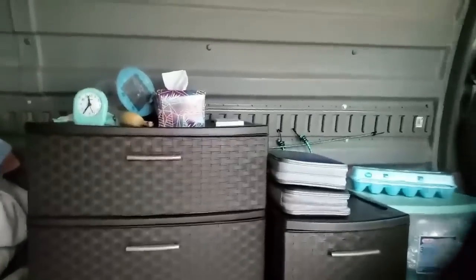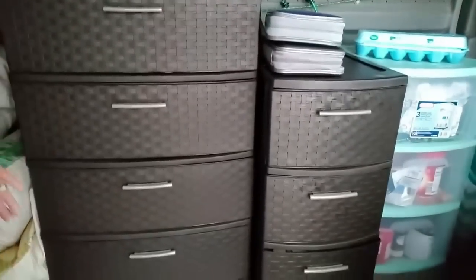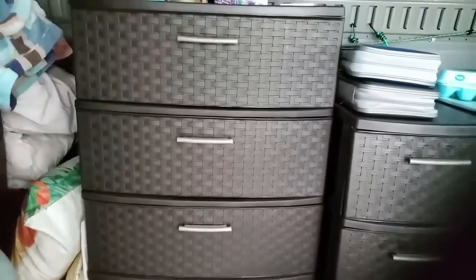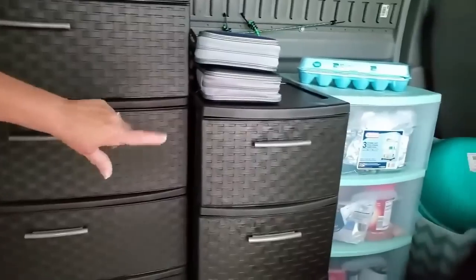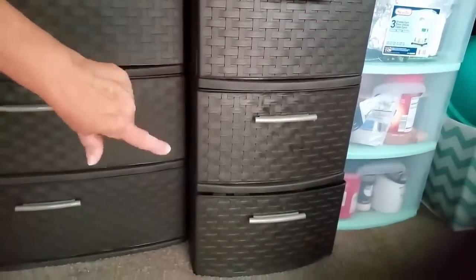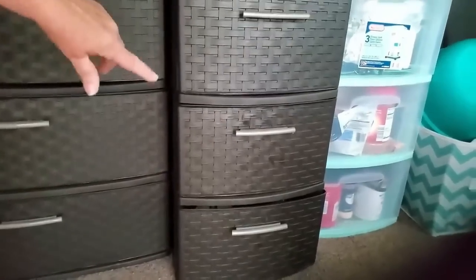Great. And so really you've done for the rest of the van what I call a no build build. Right. Is there any carpentry in here? No. There's no carpentry. And so you've just put in plastic drawer units. Right. Yeah. I have room for my towels and washcloths in the bottom, and then my pants or shorts, my pajamas in this one, and my blouses in this one. And in this one I have my plates and bowls. I have some groceries in each one of them.